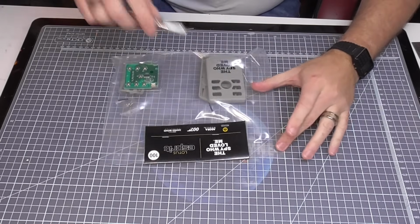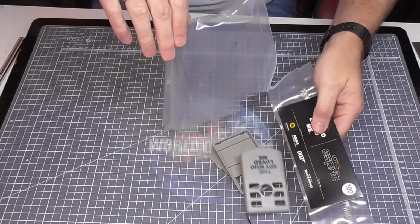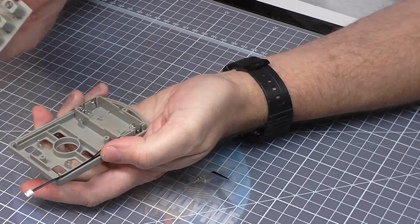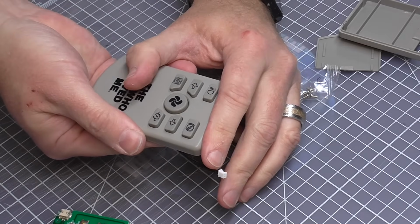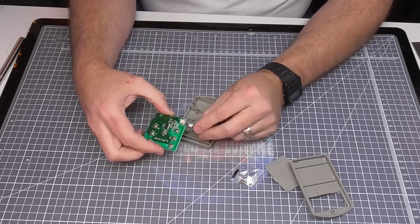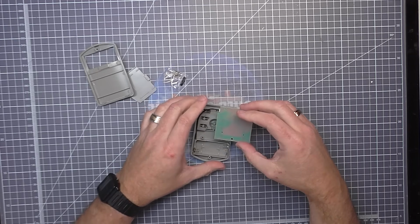So the very last stage of this pack and this build is the remote control here. And the first thing I'm going to do is I'm going to take the membrane here that's got all the buttons on it, just push that into here. There you go. That took some manoeuvring. Plug in the plug here into the circuit board and then put that circuit board into place.